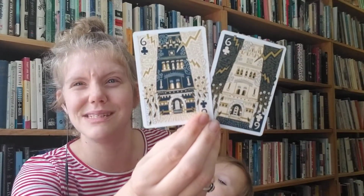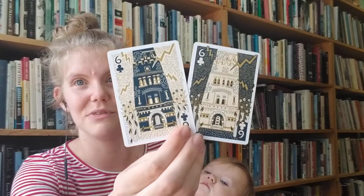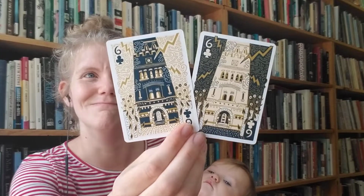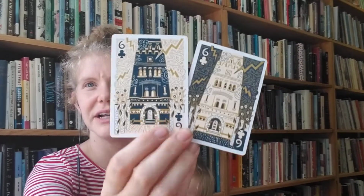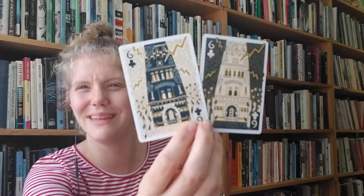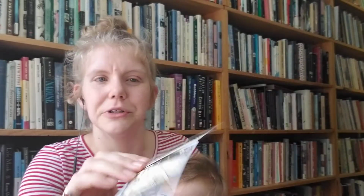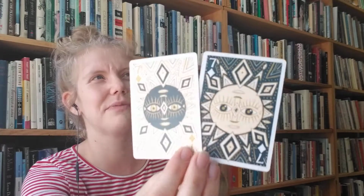Because yeah, Tower moments tend to be the universe stepping in to get rid of something that you had kind of been clinging too tightly to. So really interesting association there, though. The Tower is also associated with Mars, so I love that it's in the fire suit of Wands and clubs. But yeah, really lovely image there too. Very cool. Love it.